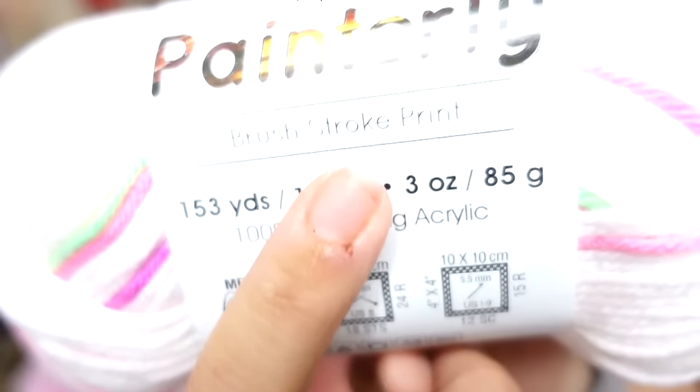Premier Yarns Anti-Pilling Everyday Worsted Painterly. It is a worsted weight number 4. Brush stroke print. And there is not an idea. None of these labels have like the swatch, like the color, the Canyon Colors does. But I've worked with this type of yarn before.